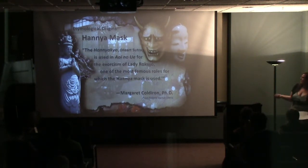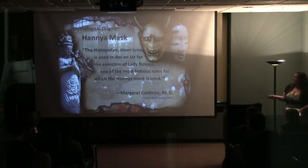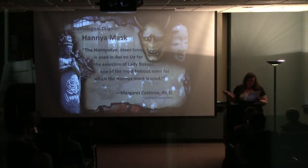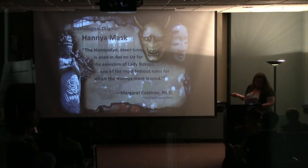And it's that the Hanya Shingyo, sometimes referred to as the Hanya Kyo, which is a Buddhist text known as the Wisdom of Perfection Sutra, or sometimes translated as the Heart Sutra, is used in the play Aoi no Ue for the exorcism of Lady Rokujo, one of the most famous roles for which the Hanya mask is used. What Coldiron is referring to here is one of the most famous plays for utilizing the Hanya mask, and that play's name is Aoi no Ue. And in my opinion, this is the most logical of all the proposed theories.